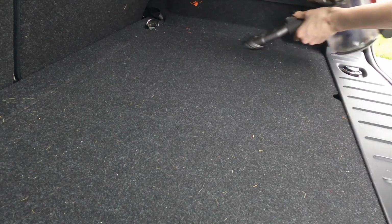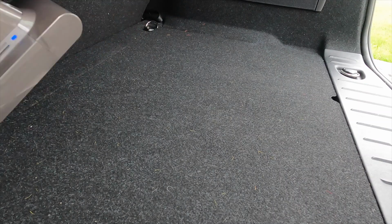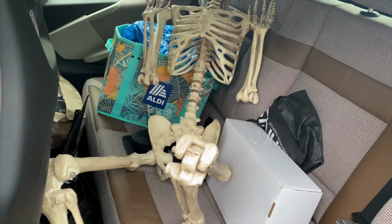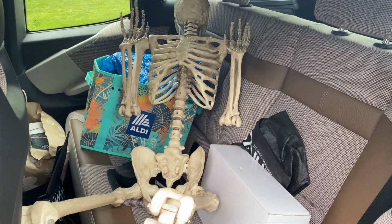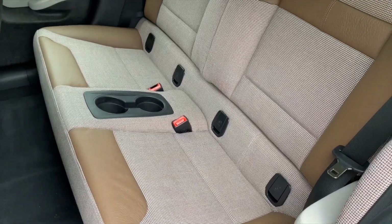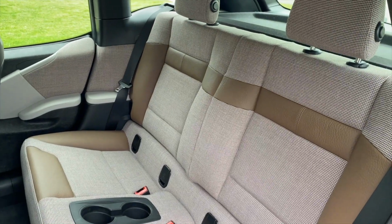Okay, now we're in the trunk. This area, I don't know what this carpet material is made of, but it was hanging on to everything for dear life. Even my Dyson couldn't help it. So some of the stuff I just ended up leaving back there, but anyways, that is it. We are done. I just have a bunch of before and afters I'm going to show you. It looks so much better and looks so nice.